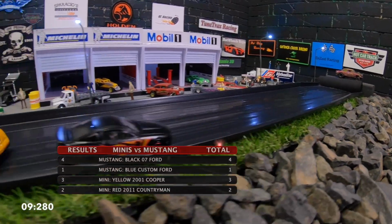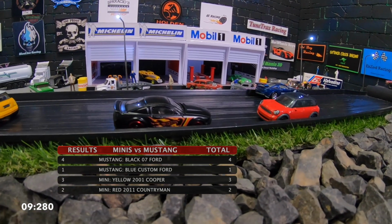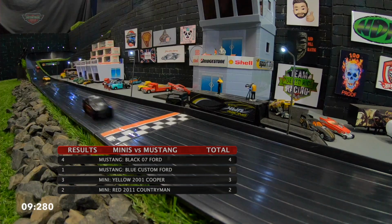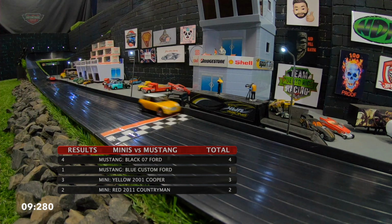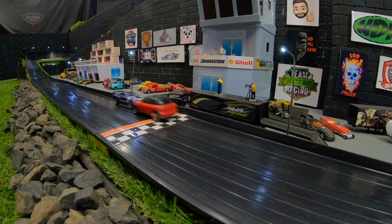As the saying goes, behind every Mustang is a Mini. The red Mini and Mustang coming in late there. Be interesting to see a replay across the line. And here are the minor placings, with the yellow Cooper coming in second and the red Countryman coming in third place.